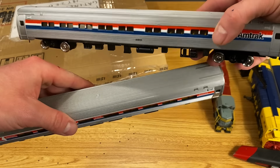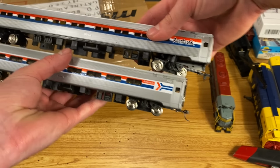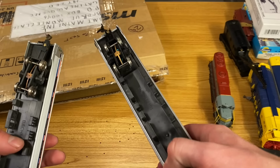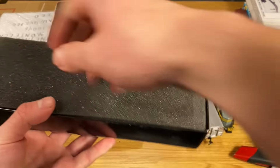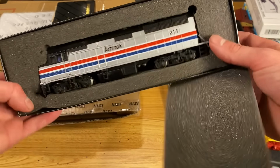Couple of 80s Amtrak passenger cars. A lot of people have wanted me to get these kinds of cars for a while now, and here they are. They look to be in great shape too. Knuckle couplers and interior lighting. Something from Bachmann Spectrum. It's a matching locomotive to go with them. Nice.